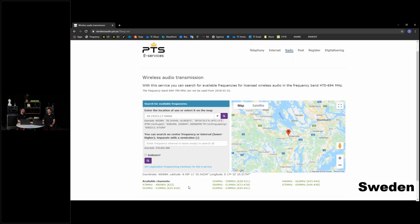Every country will have a website resource that you can go to figure out which are the bits you should use. It's really the same data, just presented in a different way. Correct.